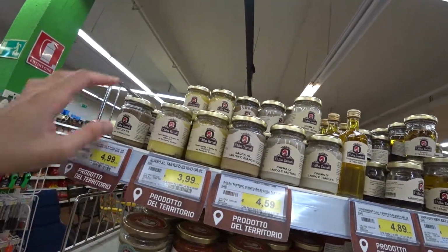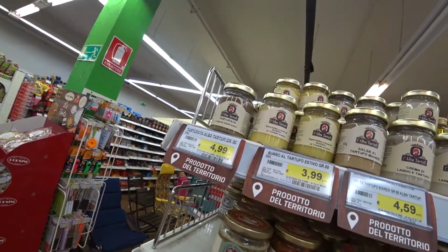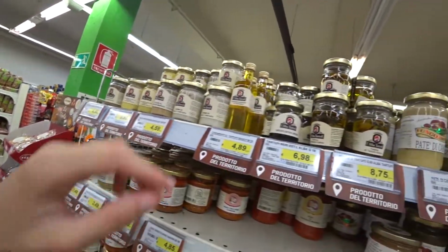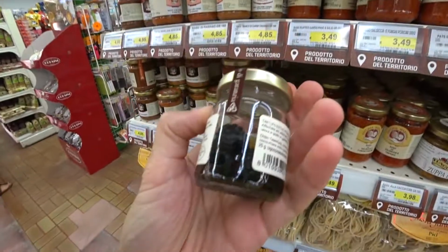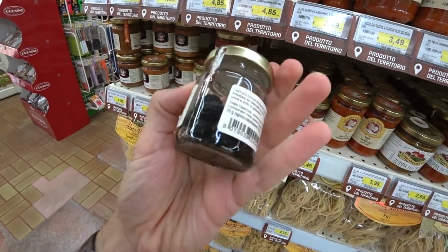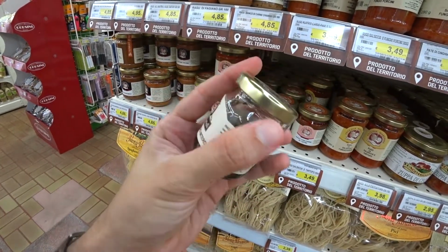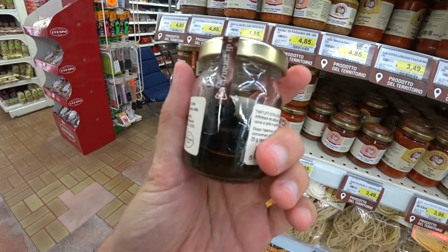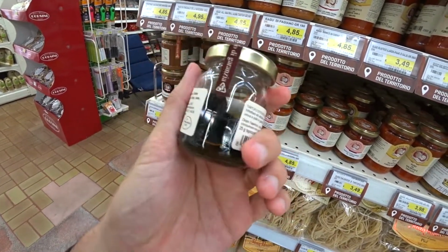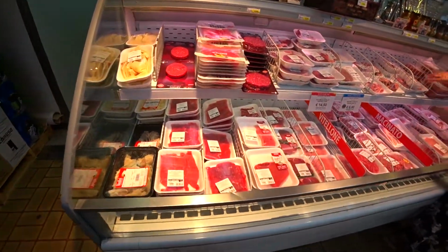And look at those prices. Yes, it's a smaller can, but still pretty affordable, like €5. Not a bad deal. Not a bad deal. And here you even have whole, not fresh, rather preserved, but whole truffles, guys. Can you see it? Look at it. Just incredible.